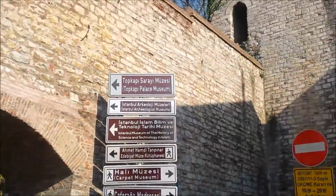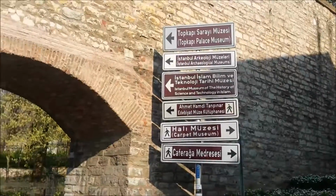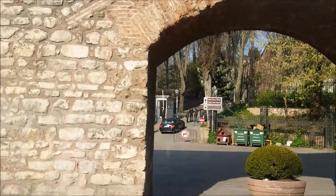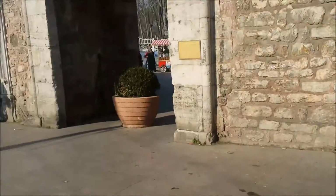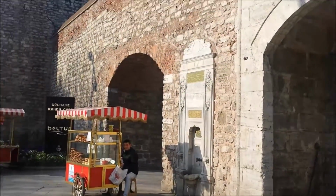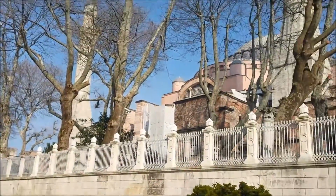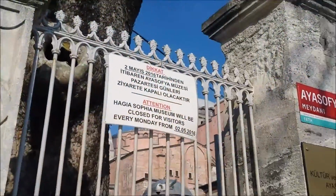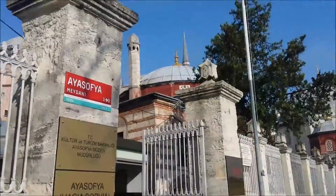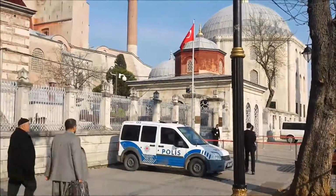So there are three main attractions in this area: the Topkapi Palace, the Hagia Sophia, and the Blue Mosque. And it's now almost 4, so I think I won't be able to see all three, but I'll see the rest tomorrow, so whatever. So yes, this is the Hagia Sophia, and that's the Blue Mosque over there. Just a few cartwheels away from each other.